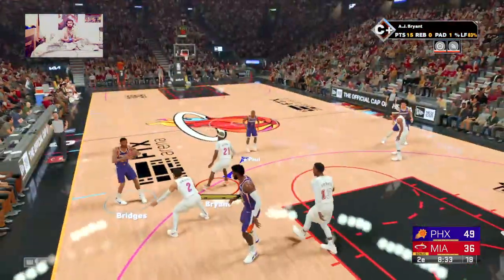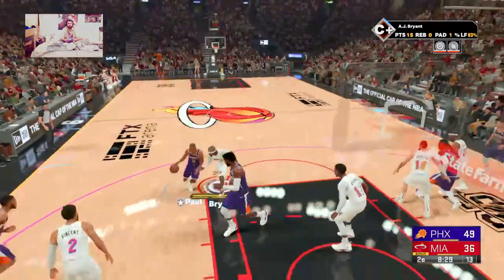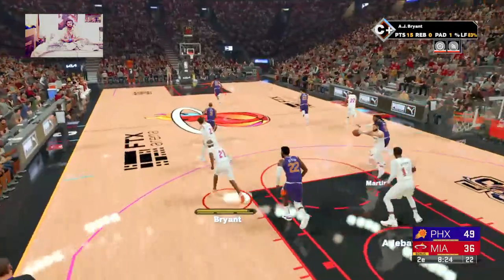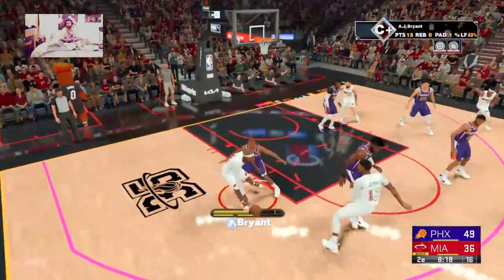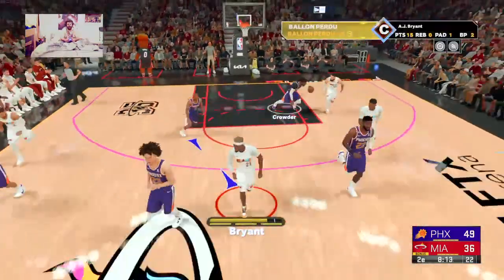Paul passes to Bridges. Paul against Bryant. Here's Ayton. Miami grabs the miss. Adebayo's got 8 rebounds in the game. Bryant against Paul. Pass to Adebayo. Crowder with a steal.